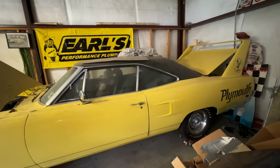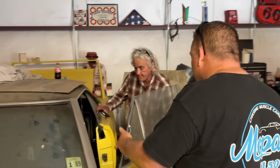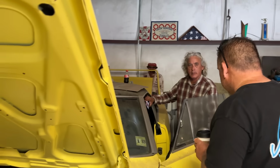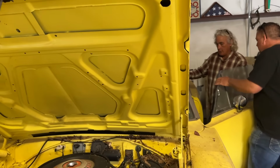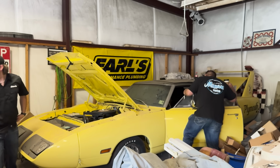But we are serious buyers of cars, especially Mopars. We have a collection of Superbirds. And this was the most popular color, wasn't it? The lemon twist? I think it was. It's funny, we have every color but this. These are legendary.